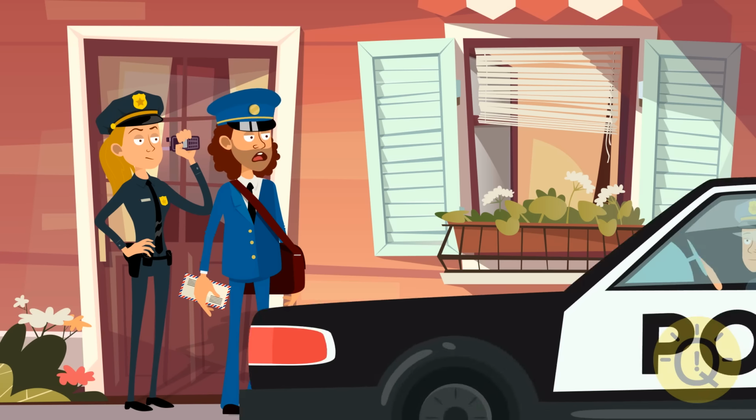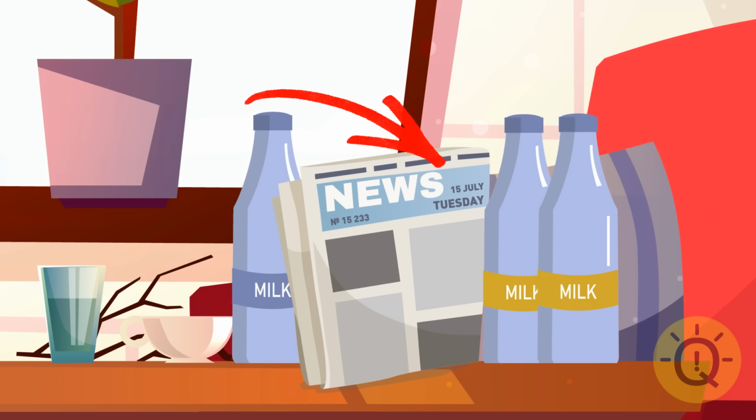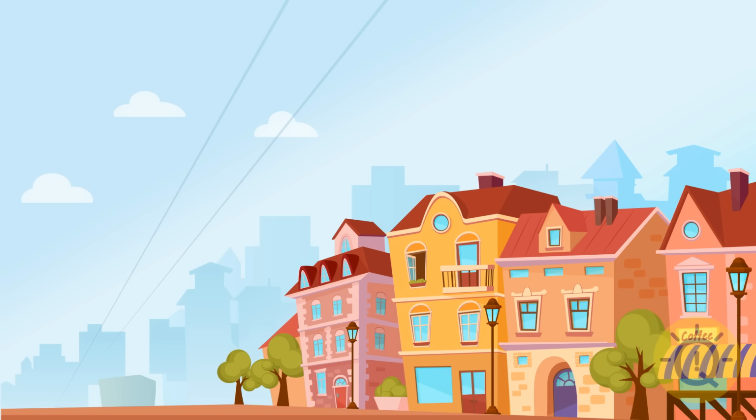It was obviously the mail carrier. He knew that no one in that house would read a newspaper on Wednesday or Thursday. That's why he only came on Friday.